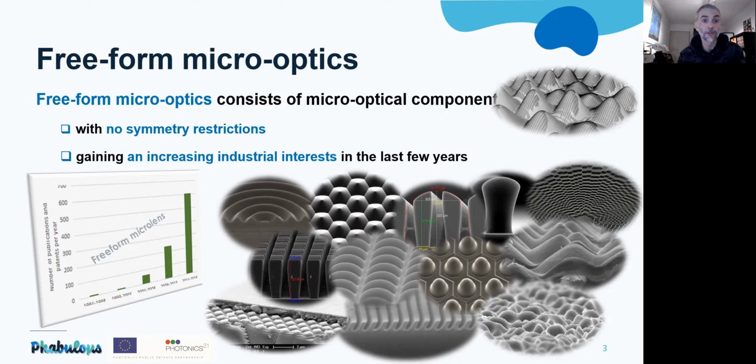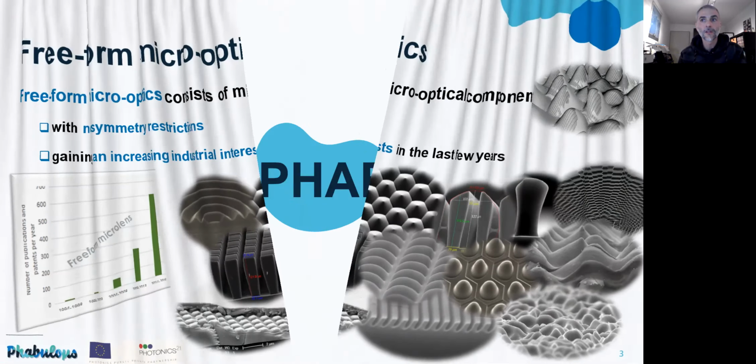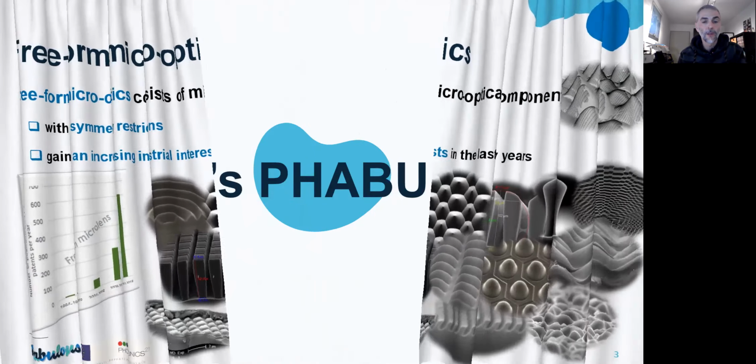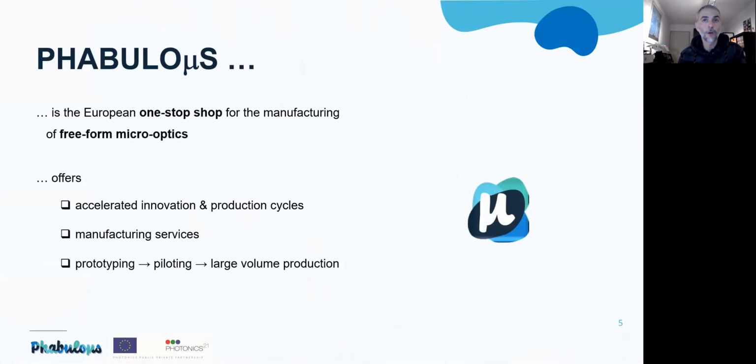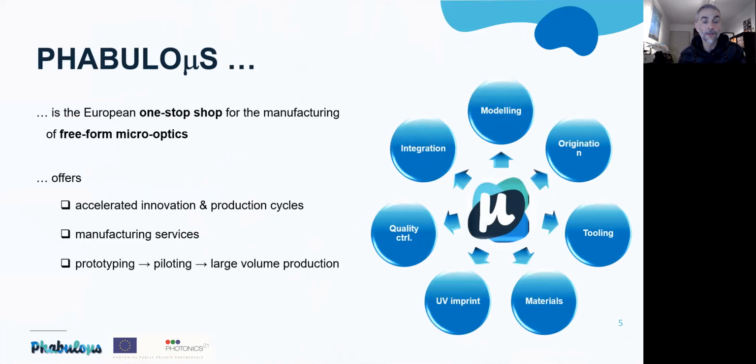You see on the bottom left a graph showing you the increase of papers and patents in the field in the last few years. So this shows that there is clear interest from the industry, from the market, for such innovative components. So, what's Phabulous? First of all, Phabulous is very simply a European one-stop shop for the manufacturing of freeform micro-optics. It offers accelerated innovation in production cycles, manufacturing services, going from prototyping up to piloting and large volume production.